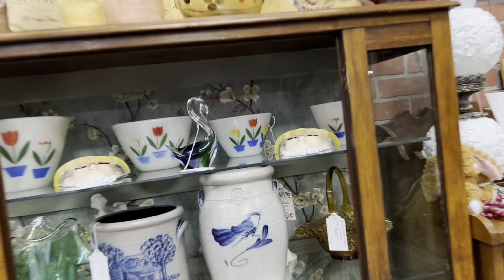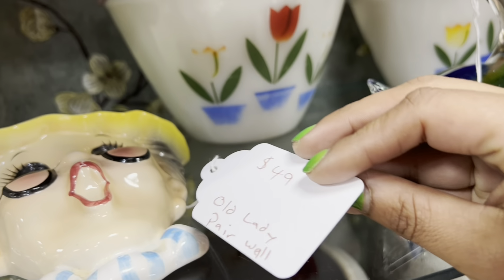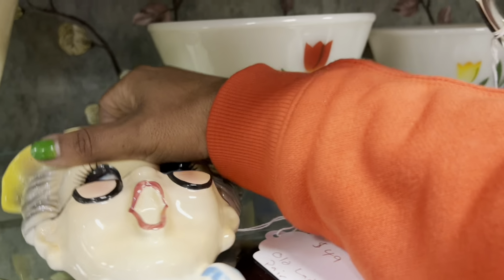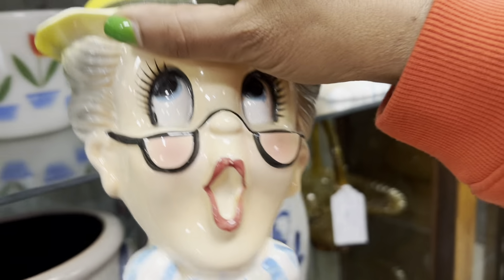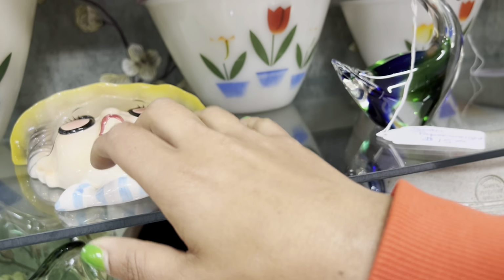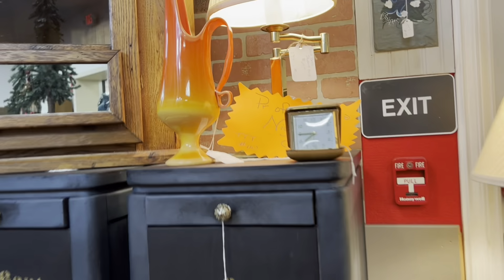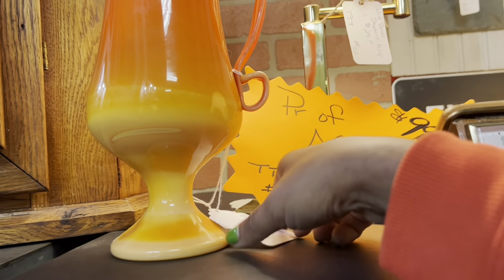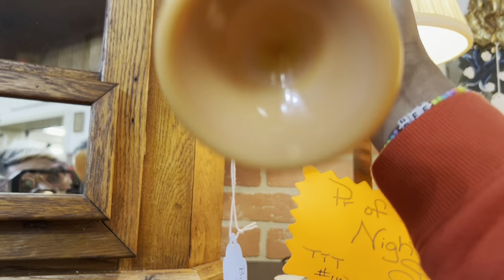What are these wall pockets? Oh my gosh. They're for the pair, $49. Inesco. They kind of have the whole Holt Howard look to them. That's a really good price. I've never seen the wall pockets, honestly. I was about to look up those Inesco wall pockets when I saw this. Yo, what?